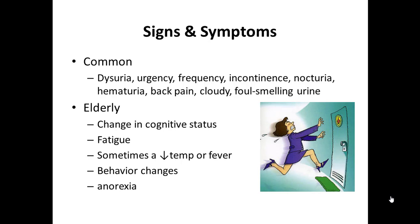However, our elderly do not always present with the same symptoms. Sometimes their temp actually decreases. They may have behavior changes, especially in the demented patients. They might be fully cognitive or fully lucid, and all of a sudden they're not. They're confused, almost acting like overnight they become so confused they have dementia symptoms. And a lot of times they might have a decreased urine output. They might be fatigued as well. So you can see where the elderly have these atypical symptoms compared to, say, a 30-year-old with a UTI.